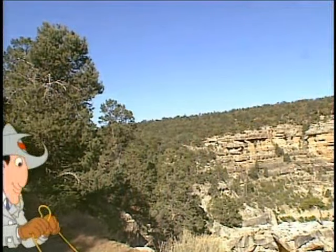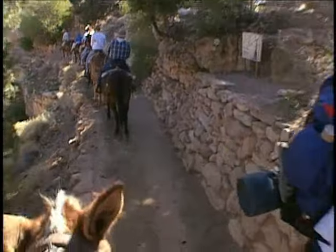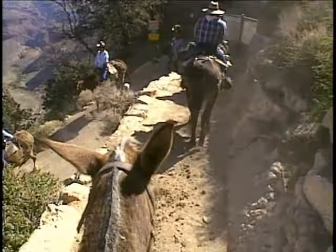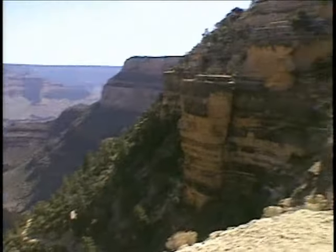My turn. Good thing I'm wearing my top-secret bottom cushion. These mules are trained to follow each other and stay on the trail. I hope. Wait for me, Mr. Wrangler.